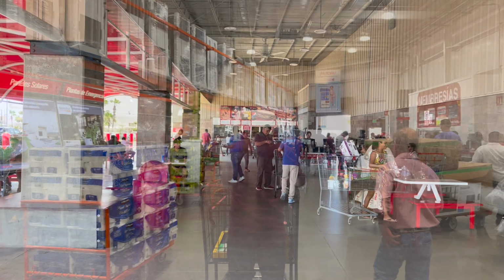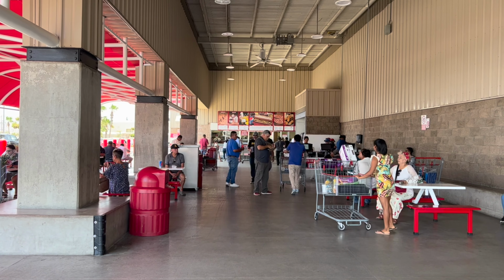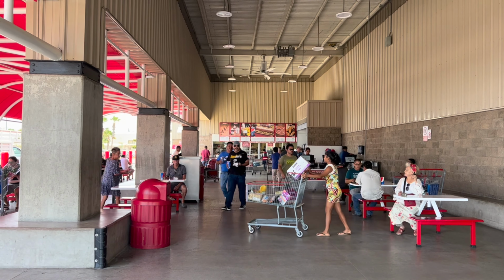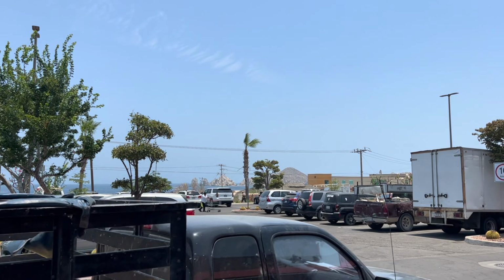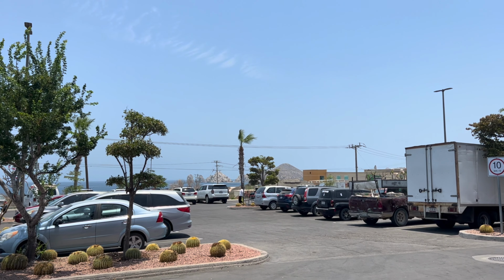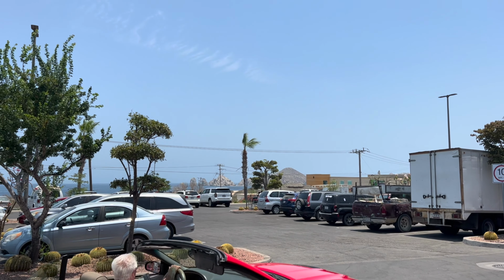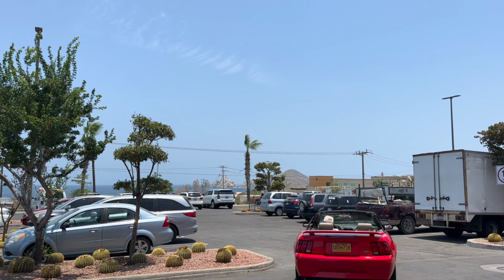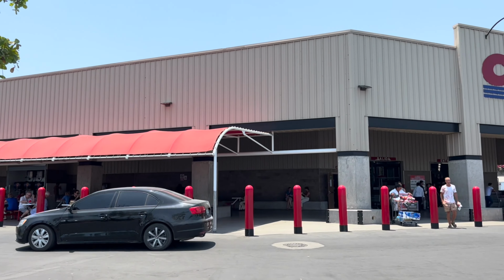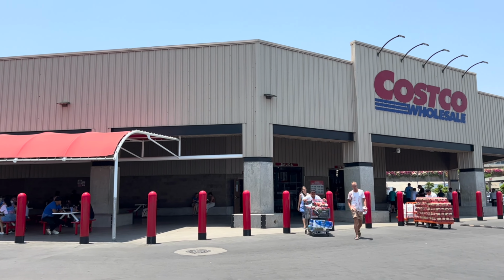Cost of membership was 500 pesos, which at today's exchange rate is $28.96 US dollars, compared to the $60 that you would pay throughout the USA. There is an outside eating area connected to the food counter, as opposed to the inside location at our local Costco in Virginia.